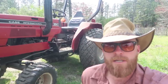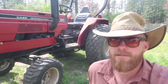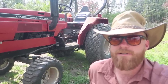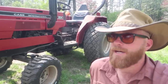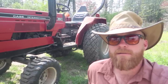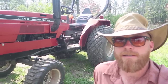The tractor's from the mid 80s and they're good for not tearing up the ground, but sometimes you need some extra tread and traction, which is going to be the challenge every time I've had to do something in the garden. I usually end up spinning out. So it's been dry for a few days or maybe more than that. Hopefully I don't have that issue, but I'm gonna do the best that I can.